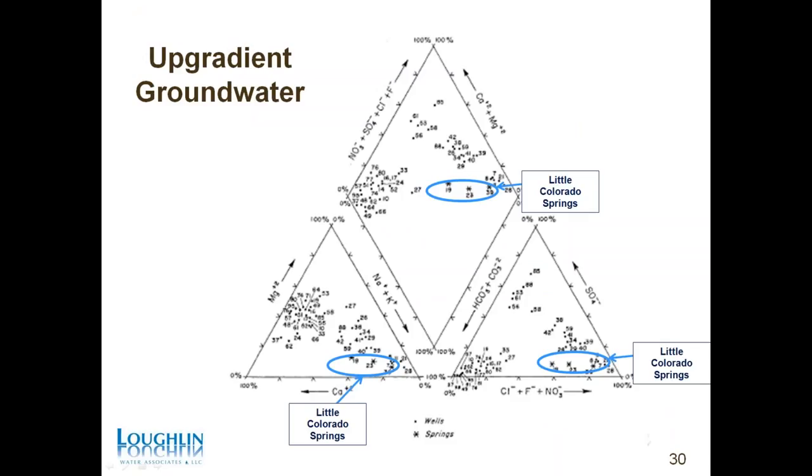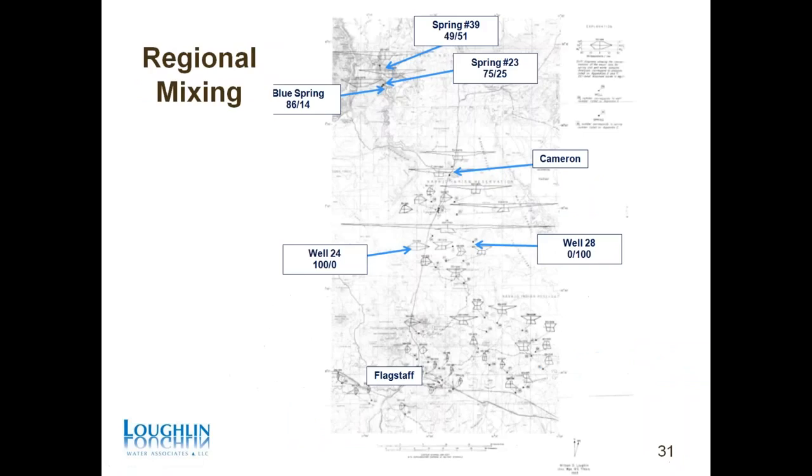So I wanted to see how it related regionally. I compiled water quality data from other wells in the area that I showed, which extends all the way down to Flagstaff, and this is what you get. These are the springs, this is where they fall, and this is up in the San Francisco Peaks as you go closer to Flagstaff, and then these other waters are out in the Black Mesa hydrologic basin farther east. I use this well here as one end member and this other well as another end member, and you can see Blue Spring is about 86% water from this well and 14% from this well.